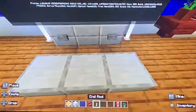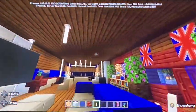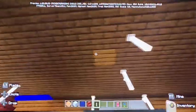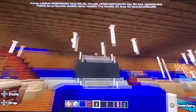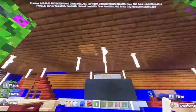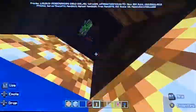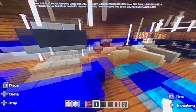I'm just going to quickly put a light down here. And I wonder if I do it like that and then do it 2x2. Yeah, I wonder. Oh! I wasn't expecting to fall down here. Right, there we go. I think that's alright then, isn't it?